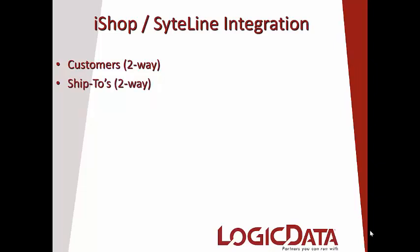Ship-tos in Syteline are visible to your customer on the storefront. So they can see any ship-tos that your CSRs have added, as well as add additional ship-tos for themselves on the storefront, which will then appear in the iShop ship-to file. Pricing, as I mentioned earlier, is all handled within Syteline, and we feed it to the storefront, so there's no need to maintain pricing in two places.